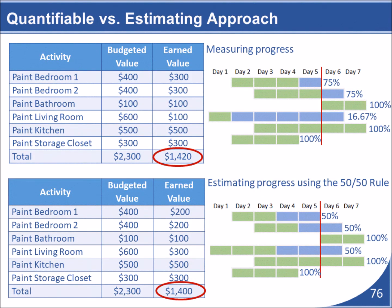In this table, I have used the 50-50 rule to estimate the earned value for the activities in our previous renovation project. As you can see, for the project as a whole, the 50-50 rule gives an overall earned value result that is close to what we had earlier. Keep in mind that these rule-based approaches are only estimates. They will not be as accurate as actually measuring progress. But they can be used when direct measurement of progress is not possible or practical.